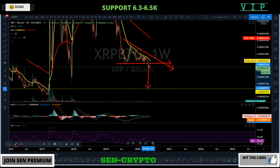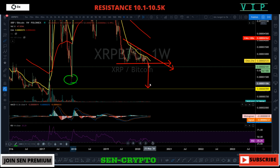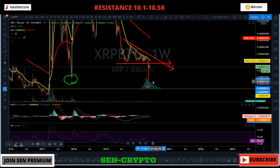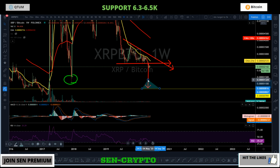Even though back in 2017 and 2018 we got a massive support by 1,400 to 1,100, which is very close to 800 to 900, we could be looking for a very accumulative move from XRP within the next few weeks, few months. I don't think we're going to see any bull run from XRP in 2020. It could be 2021, but if we get some sideways correction in this range of 900 to 1,100 sats, we could start to look for some move to the upside.